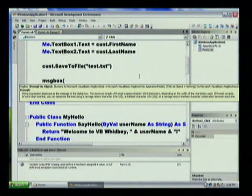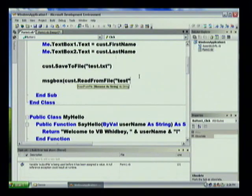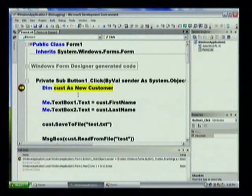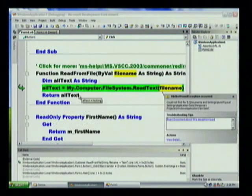So let's go ahead and in our message box, let's display cust.read from file. We'll pass in our name, and we'll run it. We'll go ahead and hit our button. Oops, got our breakpoint still. Get rid of that. Boom. And, uh-oh. File not found. Wow. Conveniently here, we see, yeah, this isn't rigged at all, was it?